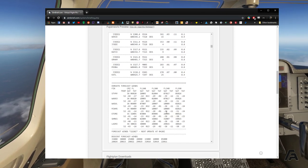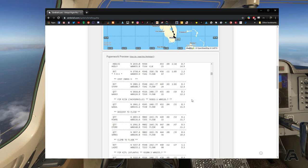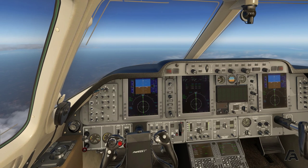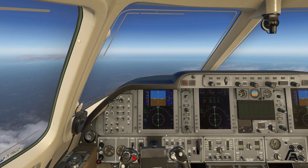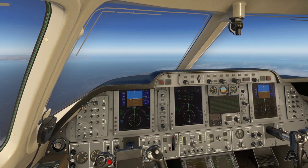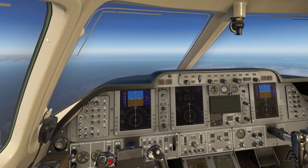Next time I do a tube flight, I'll pull up SkyVector, or Simbrief, whatever it's called, and walk through everything. It seems like a lot, but really, it's not. Once you figure it out, it's easy. Yeah, I'll probably do that later. Maybe this evening. This evening for me.